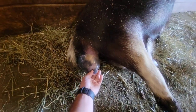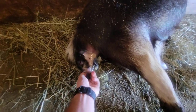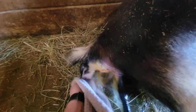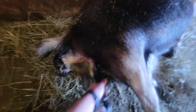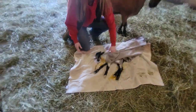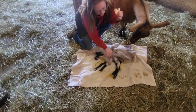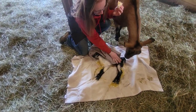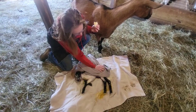That's not a small head. Okay, there we go. Good job, man. So we're gonna make sure the nose is dry, and then we're just gonna get this baby right out here. And Ashton's gonna start drying it. Good job, Varnish. And Surprise here is going to help.